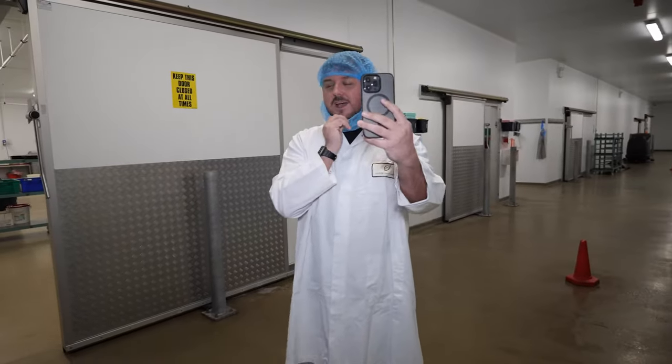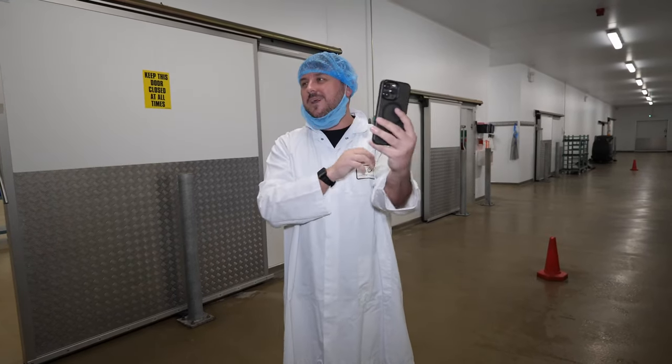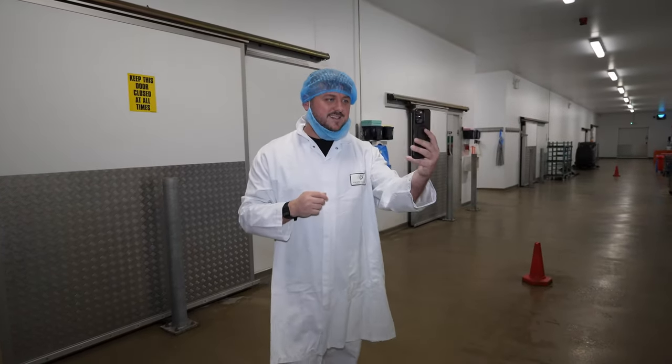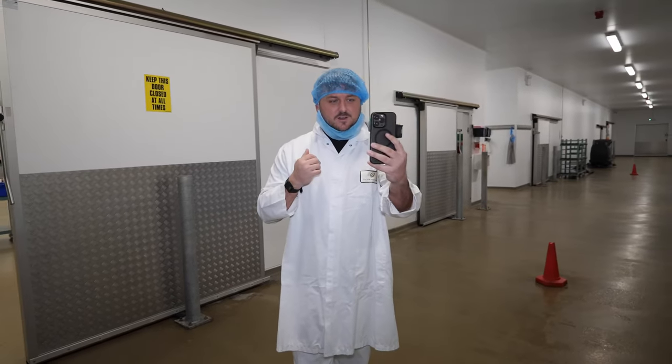meat suppliers. And it turns out that Country Valley Foods actually supplied that unbelievable tomahawk steak that I had in Sambuca Windmill just off the A19, which is why I'm here now, because that steak was so good. So let's take a little look inside.